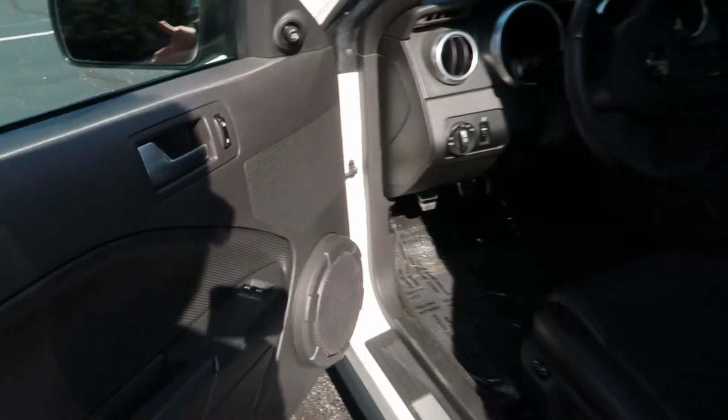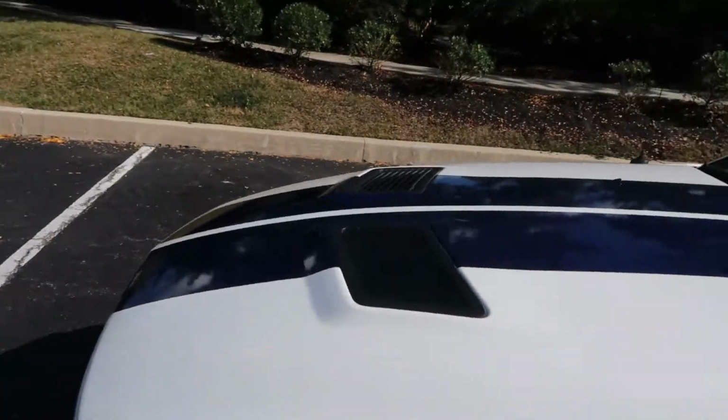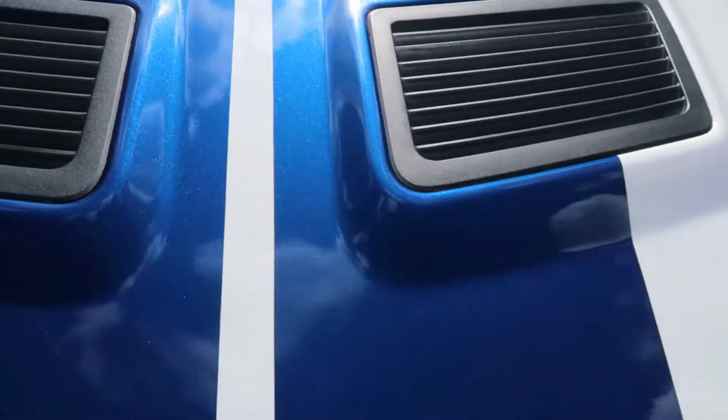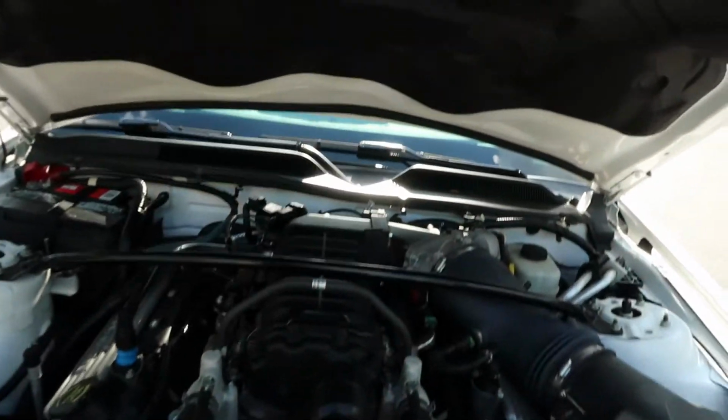All right, guys, so this would not be a Shelby GT500 video without looking at the most amazing part of the car, and that's the engine. You can obviously see the nice scoops here, the nice air valves allow a lot of air to come through to the engine. Ooh, she's hot, she's hot. This car gets really hot. Let's just pull up that strut.